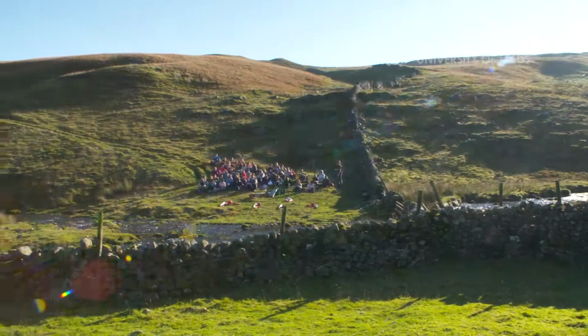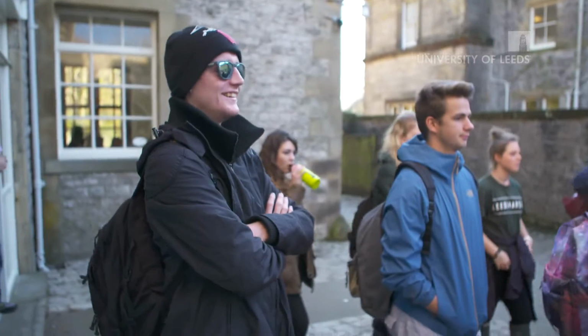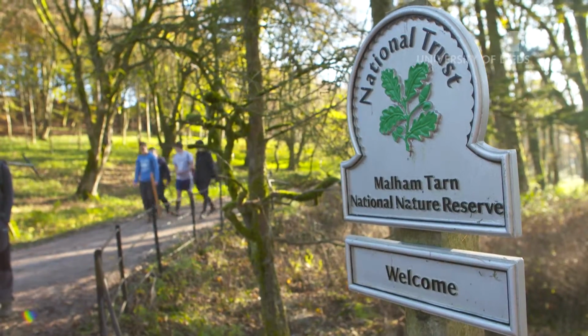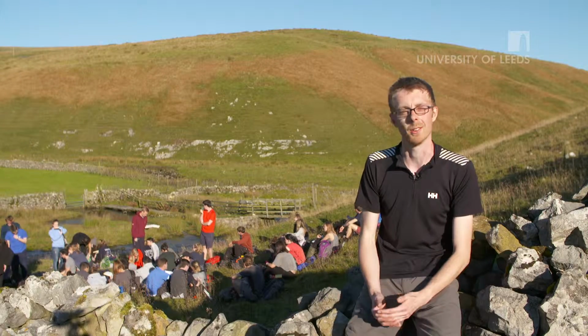I just want to be out in the world, seeing it and doing as much within it as I can. They absolutely love coming outside, and that's what they enjoy. And they might whinge and moan when it's cold and freezing, but when you get days like this, they go back. And on the walk back yesterday, they were saying how much they enjoyed it. Even though we'd made them walk 5 miles, they thought it was brilliant.